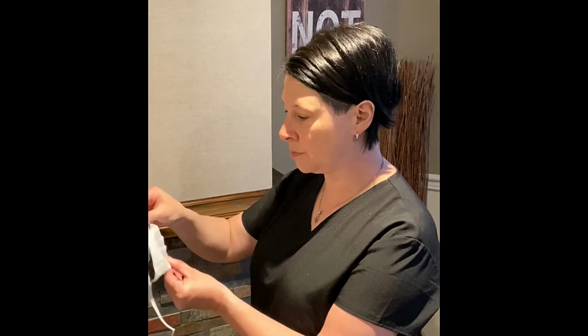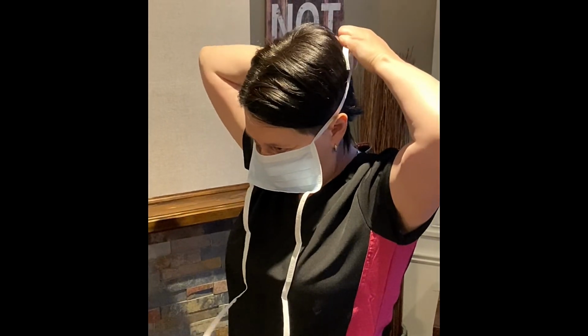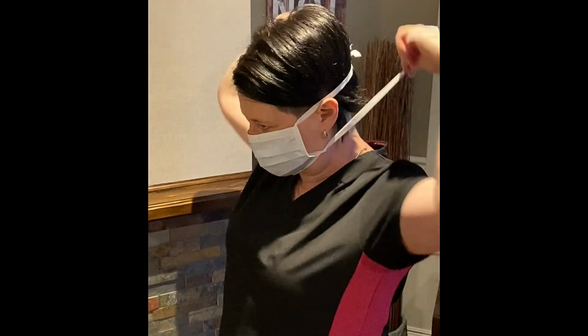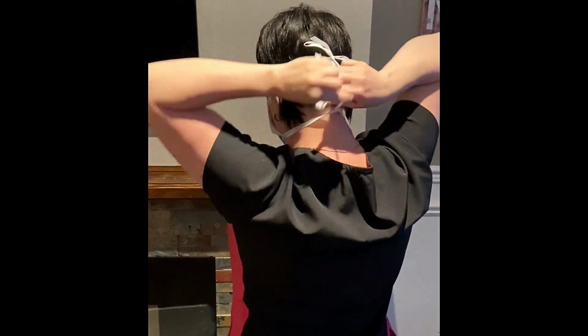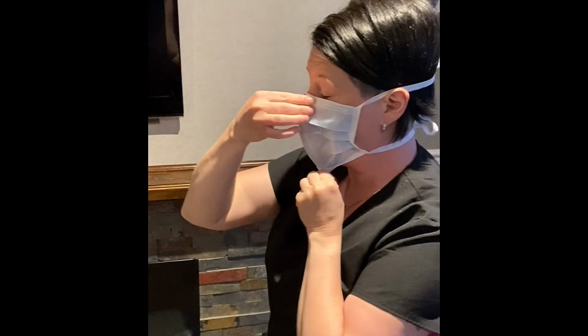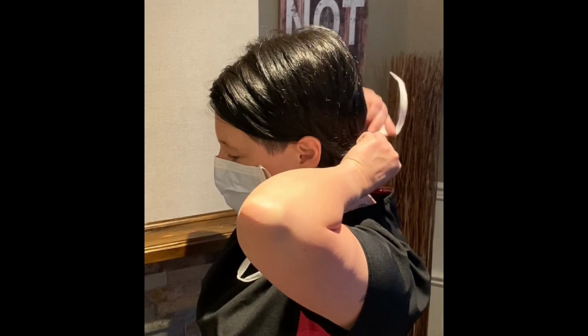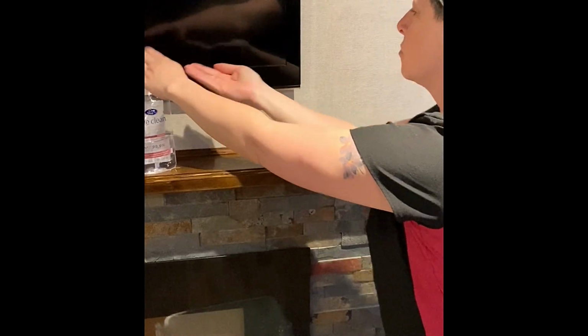The first mask that we will look at is the tie mask. Tie the top part of the mask around the back of the head. Then tie the bottom part. Stretch the mask over the face and then secure the nose. To remove the mask, simply follow the process in reverse. Once the mask is removed, it may be discarded and perform hand sanitization.